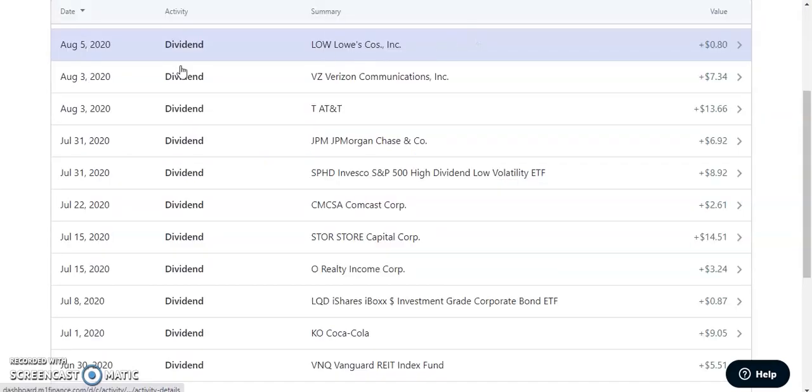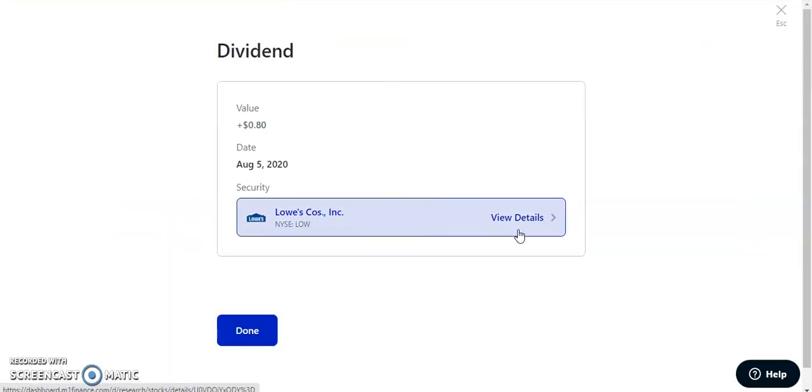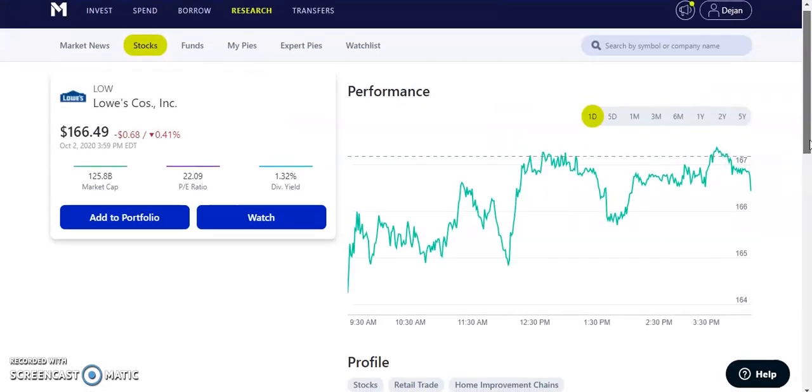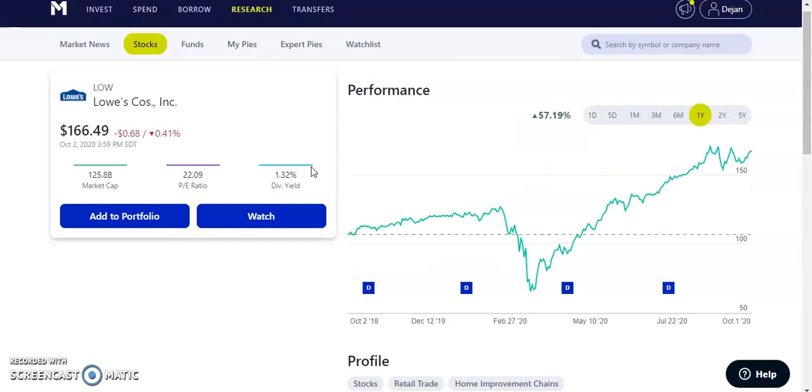Next up on the list, we have one which is not even really that bad. I don't even have that much of it in the portfolio, but it is on August 5th, 2020. It's going to be ticker symbol LOW. Now, this is a company that I recently added to the portfolio, which is Lowe's. So Lowe's paid us out only about 80 cents, so less than a dollar. This stock I picked up more for the growth, but it has a decent dividend, so I like the stock.